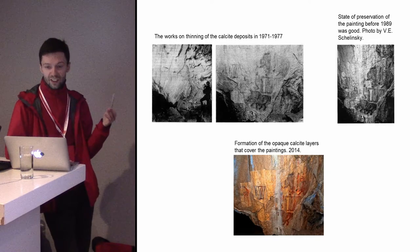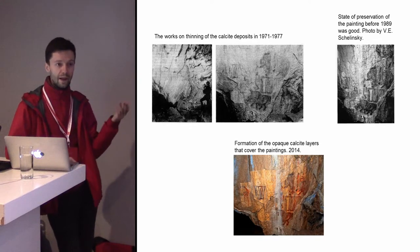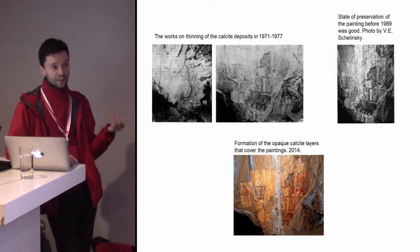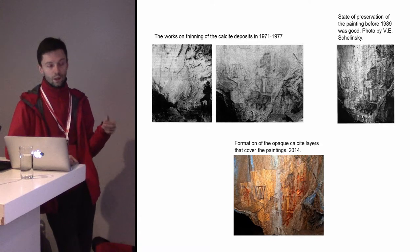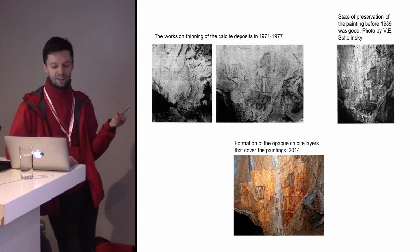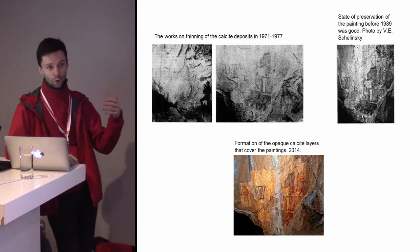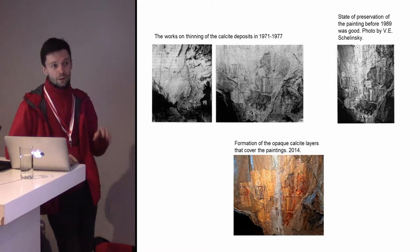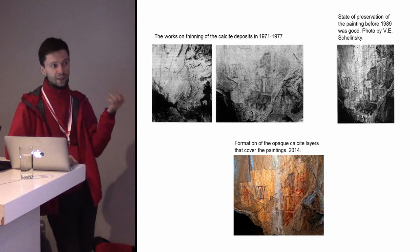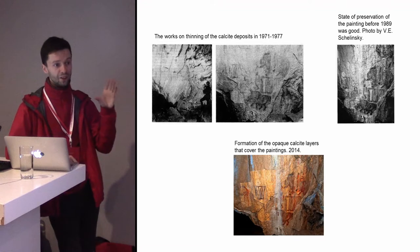Specific microclimatic conditions caused the formation of a very thick layer of calcite over the painting during the Pleistocene period. This crust is made of columnar calcite and also protected the paintings from the water. And in some places of the panel, the thickness of the layer of calcite was up to 10 centimeters.